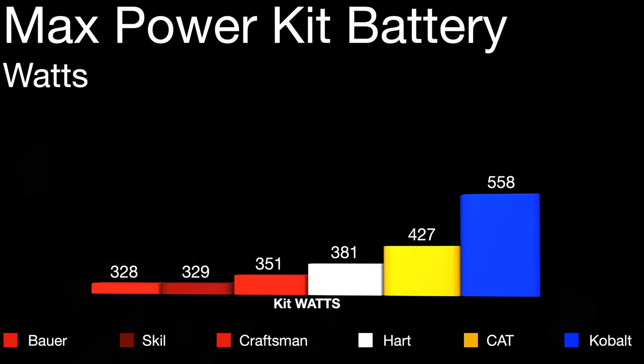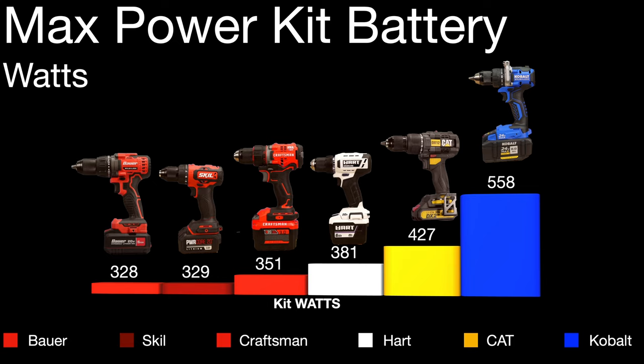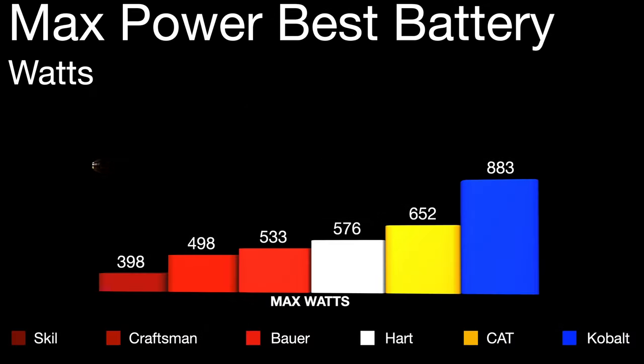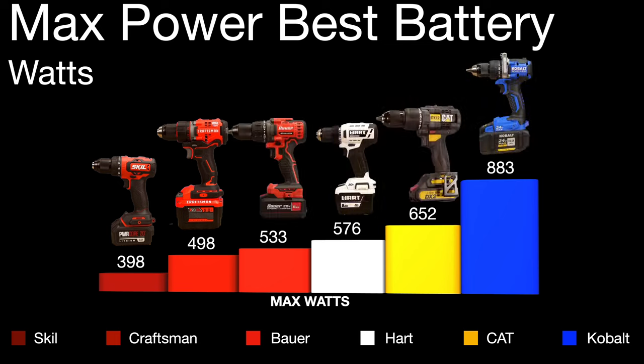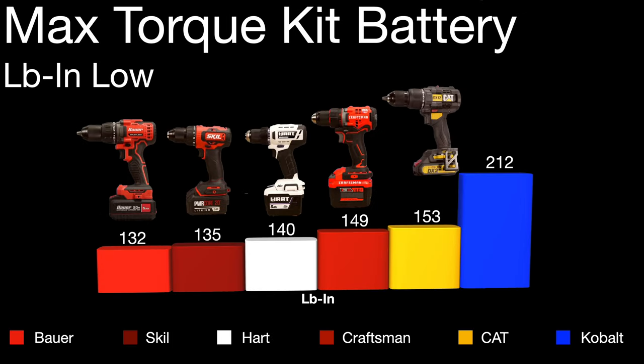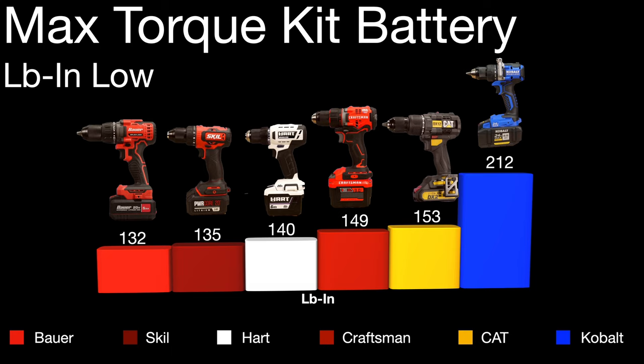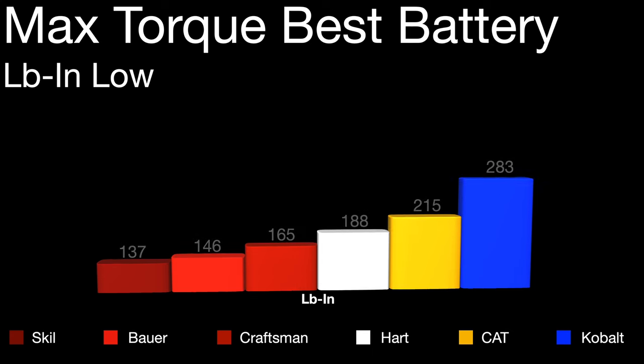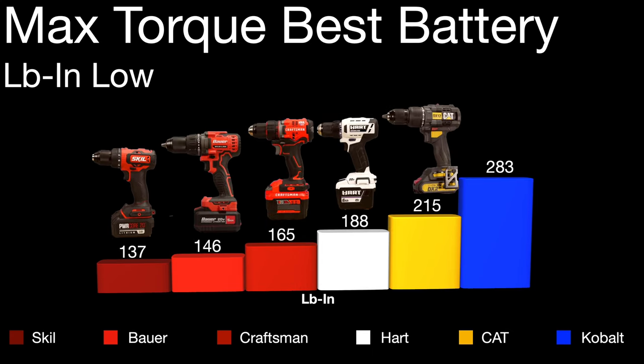Now when we do compare the drills across the board with their kit batteries, watts wise, at the upper end, we have the Kobalt, Cat, and Hart. Same thing here when we use the higher amp hour batteries, we see the same results. A little bit different max torque wise with kit battery. Kobalt and Cat are both up there, 1 and 2 again, but the Hart falls to 4th place. But when we use the best battery available, the Hart comes back up to 3rd place.